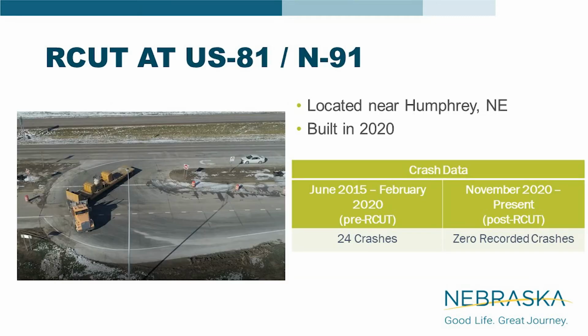Now, the first RCAT that Nebraska had was at the intersection of US 81 and Nebraska Highway 91 near Humphrey. It began operations in November of 2020. In the 5-year period before it went into operation, we had 24 recorded crashes. The RCAT has been operational for basically a year now, and so far we've had 0 recorded crashes.